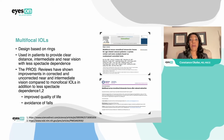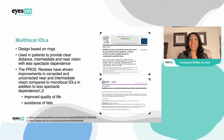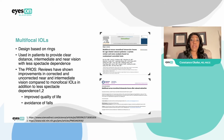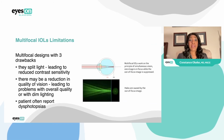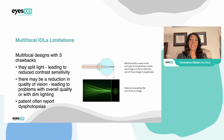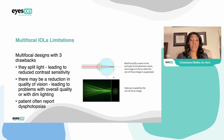Now, with their design, they are made with rings, and this technology allows for improvement of vision with spectacle independence at distance, intermediate, and near. And there have been reviews that have showed that these multifocal lenses can be of benefit in terms of quality of life, as well as decreasing risk of falls compared to monofocal lenses. However, there are caveats with these multifocal lenses because of their design, because one, they split light, and by splitting light, that causes a decrease in the contrast sensitivity, which is not good for patients like glaucoma patients who already have some limitation there and the potential for more in the future.